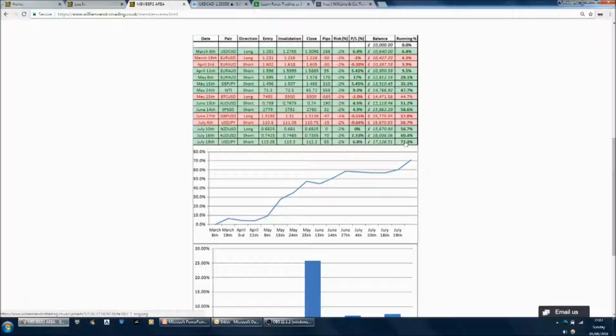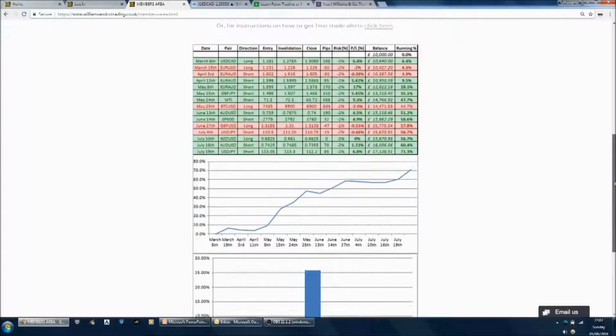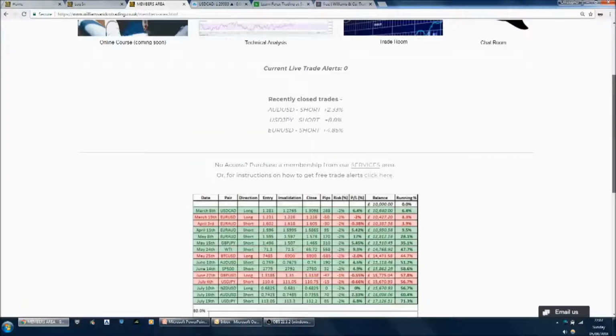Our risk reward has remained fairly strong for the last few months. You can see a month-by-month breakdown just down here. We're averaging between probably 5 and 7% on these trade alerts each month, besides, obviously, as you can see, May, which was a bit of a runaway month. I think we had a scalp on the Euro Aussie, which turned out to be a much longer-term position than we expected. So we really did well on that.